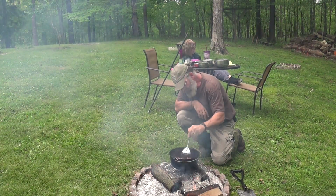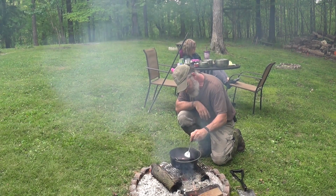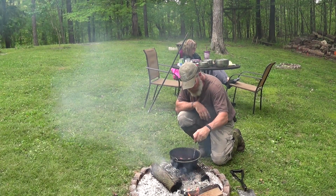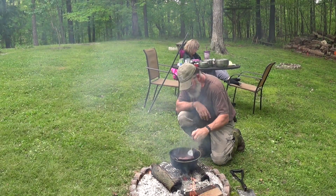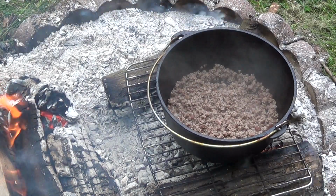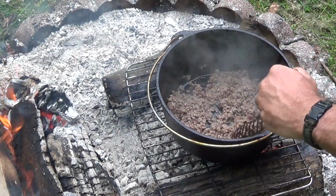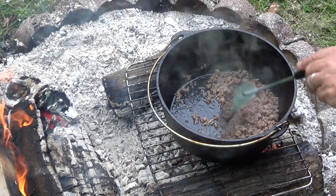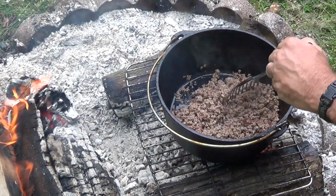Get this good and browned up. Wish I would have brought my wooden spoon out. I don't want to scratch too much of my oven up, but it'll be alright. Alright. We're supposed to drain the grease off, but there really is not that much to drain off. I'm going to leave that.